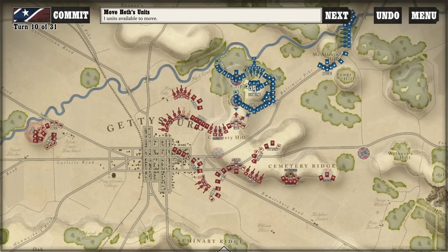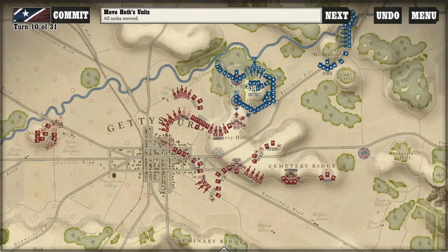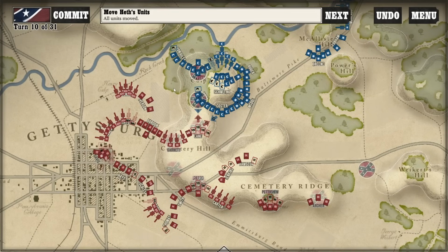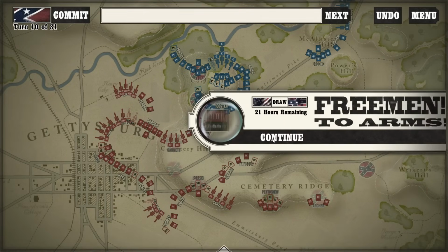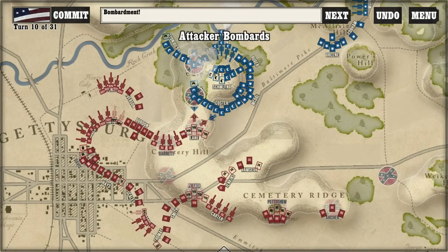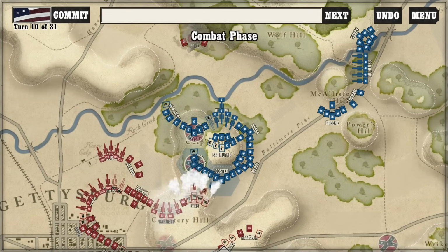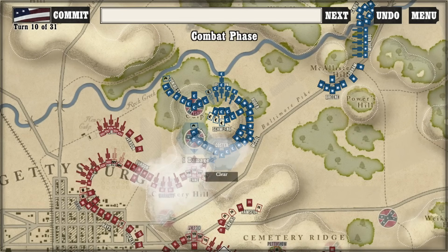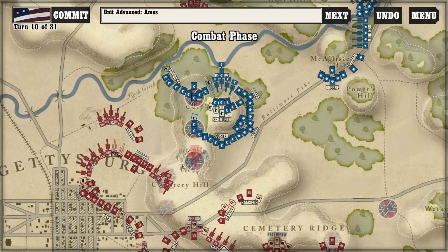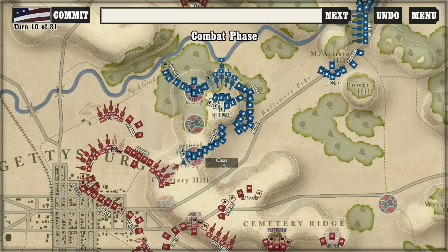Davis is up to 5 strength. I think I'm going to move him back to the fight. I can't afford to just have a 5 strength unit sitting out the evening. So Lane will get destroyed here, presumably, by Coster and Ames. Yeah. They retake an objective.